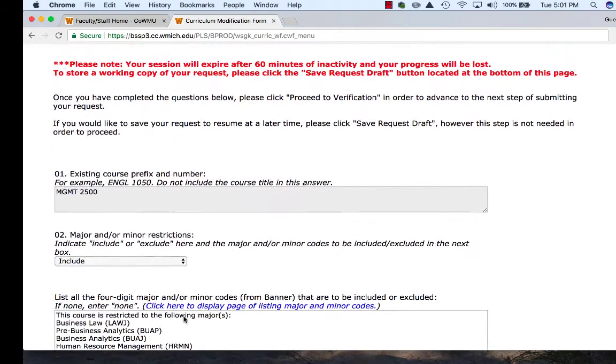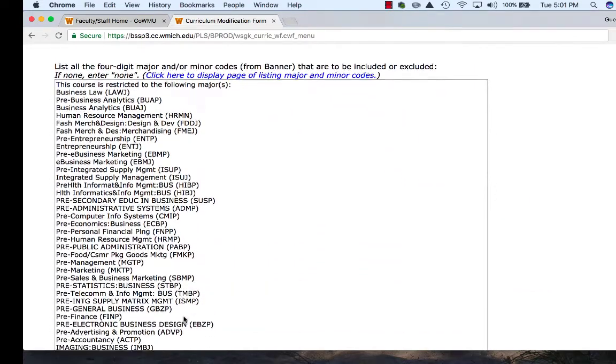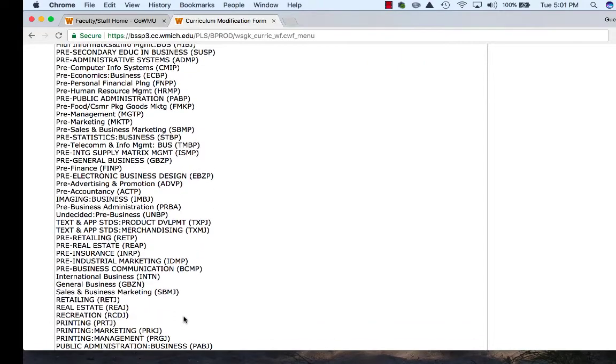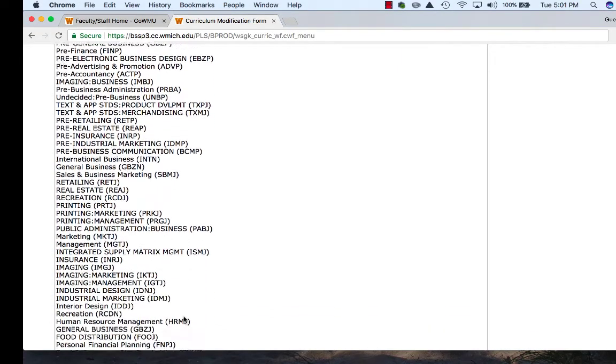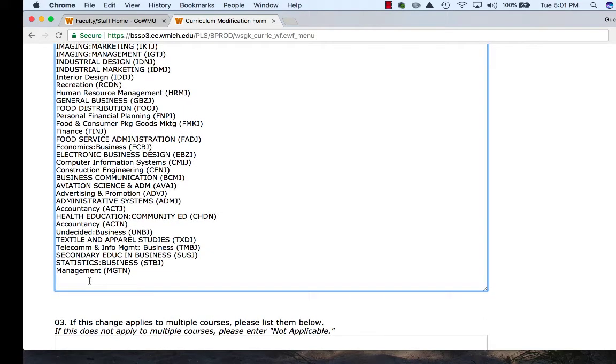On the following screen are the current restrictions and majors that are allowed to take this particular course. This is populated directly from our banner system, which simplifies curriculum changes. In this case, the management major is being changed to leadership and business strategy, so the new major and pre-major codes for the changed major must be entered as an allowable major for this course.